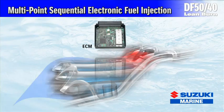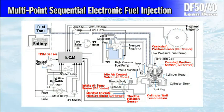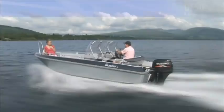Suzuki pioneered the use of multi-point sequential electronic fuel injection in four-stroke outboards. This advanced, time-tested system gathers operating data from a series of sensors located in key areas on the engine, processes the data, and calculates the optimum amount of fuel and air needed for the engine, all in real time. Boat owners benefit from smooth starts, maximum operating efficiency, excellent fuel economy, and reduced emissions.